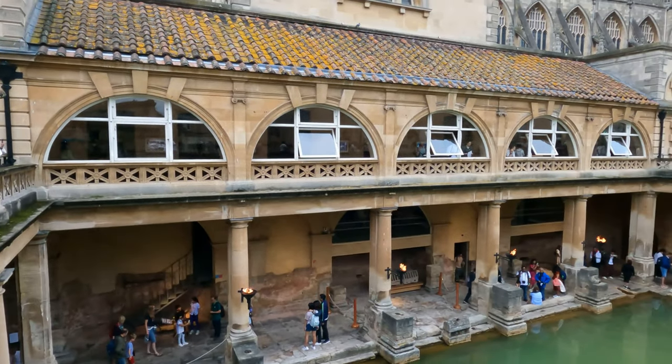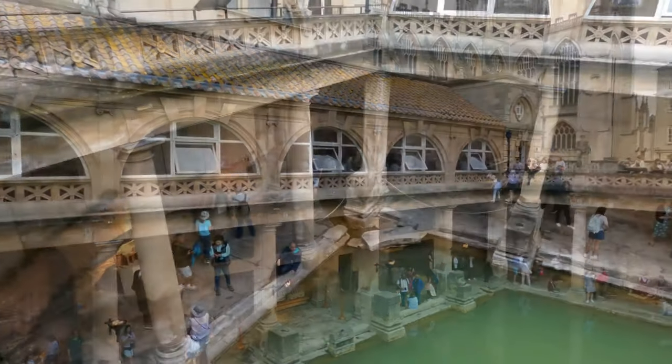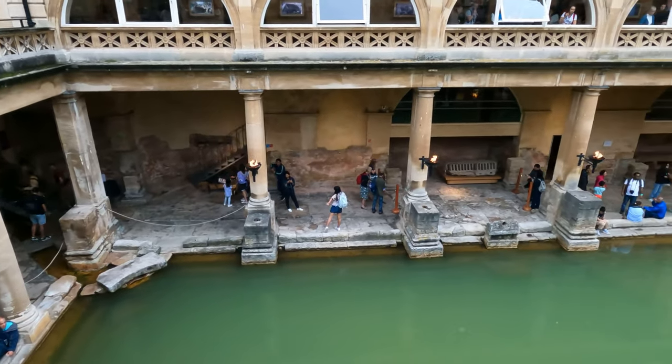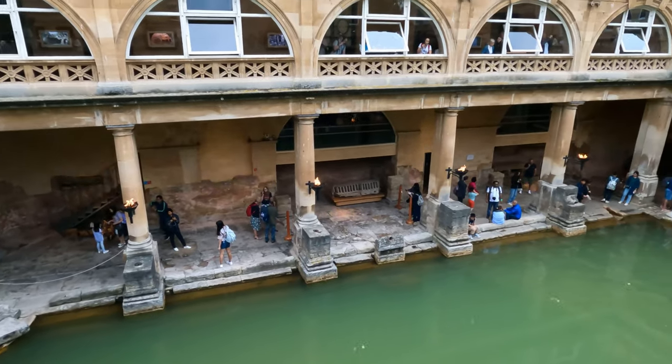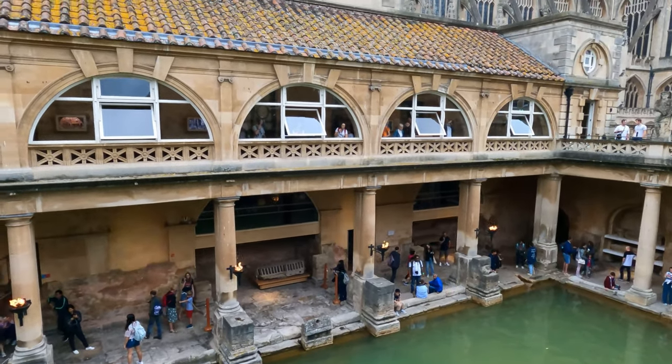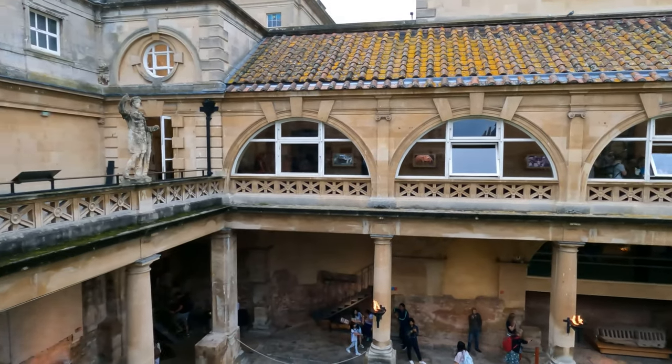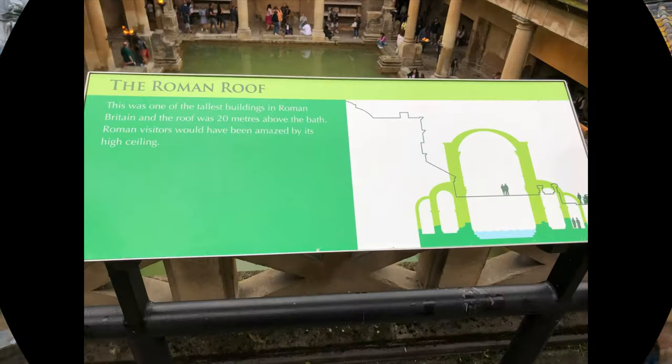The first Roman temple at Bath was built around 60-70 AD. The baths were constructed over the next few centuries, and by the 2nd century AD, they had become one of the most popular bathing complexes in the Roman world. The baths were used by people from all walks of life, from soldiers to merchants to wealthy aristocrats.